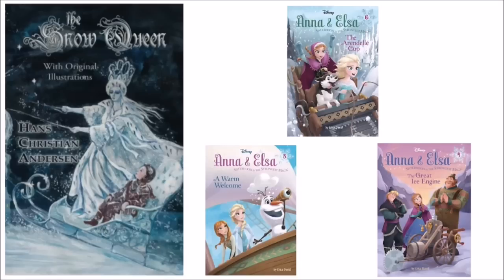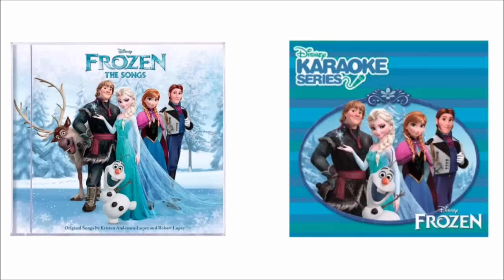Here's a classic way to enjoy it: read some of the books. Get the original Hans Christian Andersen Snow Queen fairy tale. There's also some books that we're interested in getting. These are, I think, available at the Disney store. I believe there's short stories about Elsa and Anna. Anna and Elsa? Yeah. They look really cute.